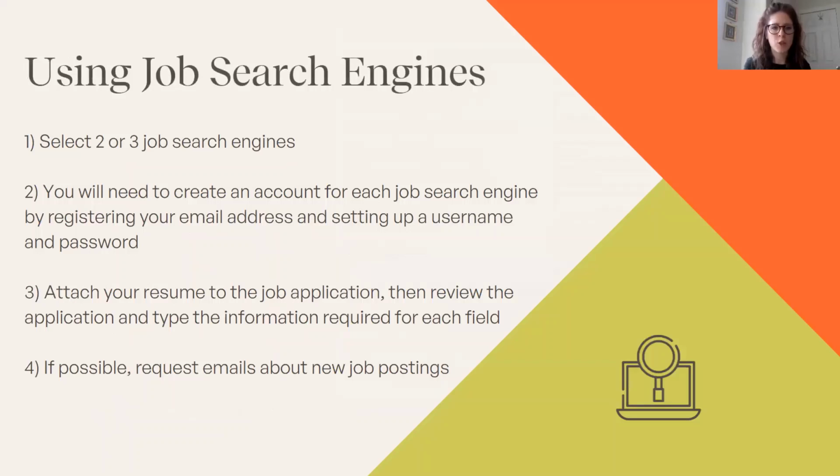So when using job search engines, you want to maybe select 2 or 3 of them to use. You will need to create an account for each job search engine by registering your email address and setting up a username and password. You'll attach your resume to the job application and then review the application and type the information required for each field. If possible, request emails about new job postings, as this will keep you updated on when new jobs are posted that you may be interested in.